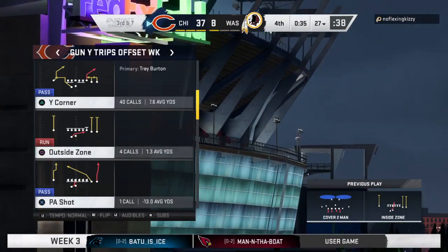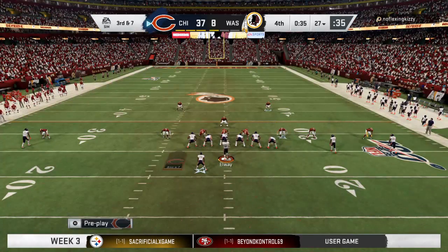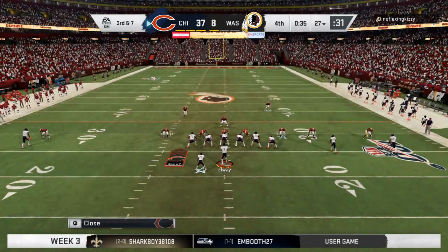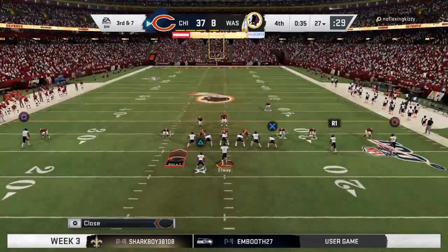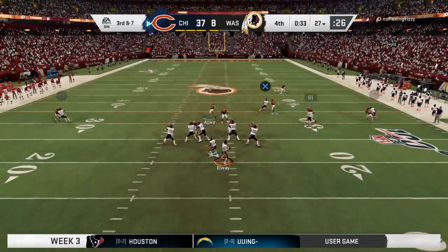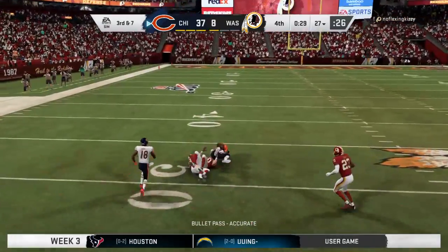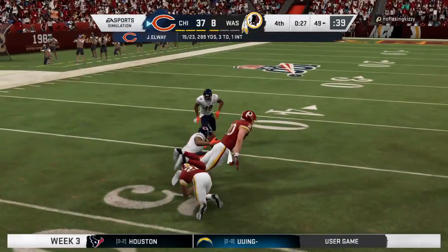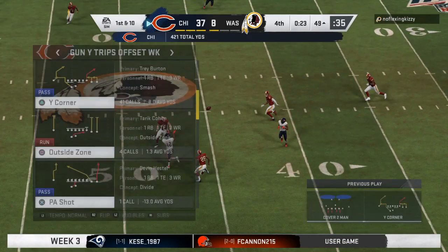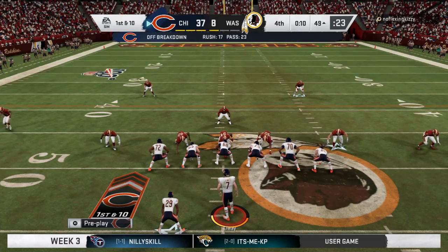Now a deep ball there on 2nd down, but it'll wind up incomplete. The Bears on 3rd down, 2 for 5 to this point. This is 3rd and 7. From the shotgun, Trubisky. And Robinson with a big catch. And he'll be taken down, but not before they work it across midfield. A pickup of 24 on the 3rd down conversion.